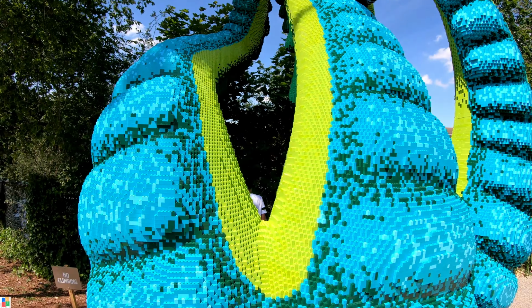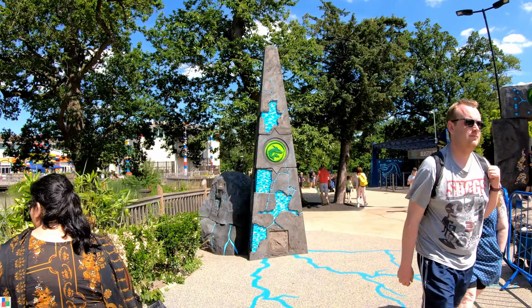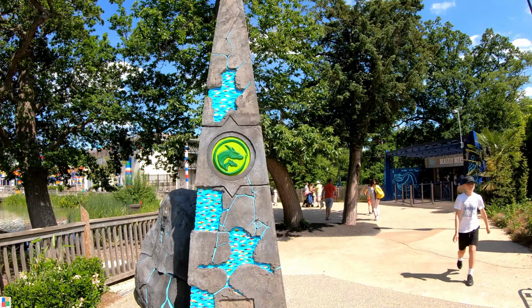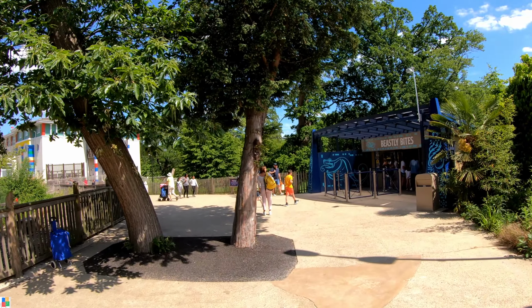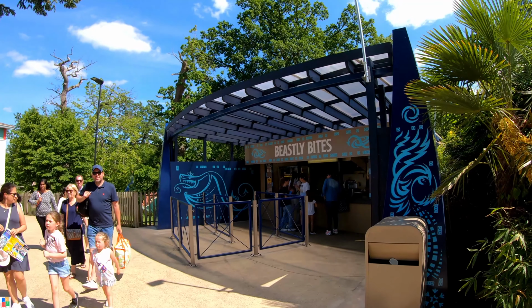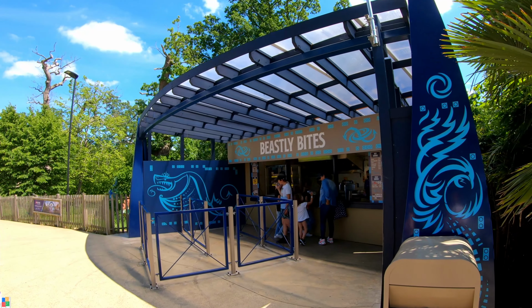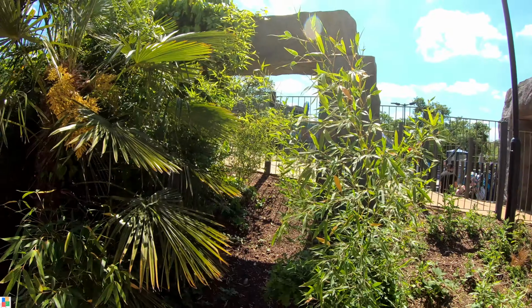With the Beastly Bites, now Beastly Bites is a donut shop. Lots of little donuts. Now they are supposed to have fresh donuts here, and it is the only place now that actually does fresh donuts. However, they're still not working. They weren't working last time I came, and they're still not working this time. They've got a lot of shaped donuts.